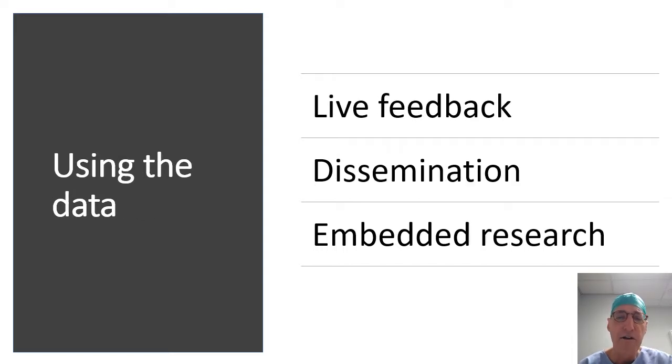How to use the data: we're expanding the live feedback, so you get more information on your dashboard and on the graphs, looking at how to disseminate this smarter, and also looking at doing research, because a lot of very efficient research designs now rely on doing randomized trials within registries. And we set up a research committee this year, and we're looking at doing our first study on nutritional supplementation in hip fractures. Hopefully that'll start next year.